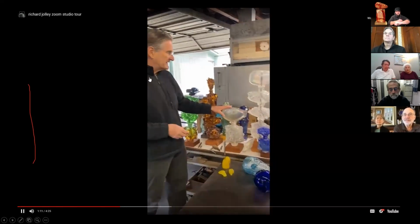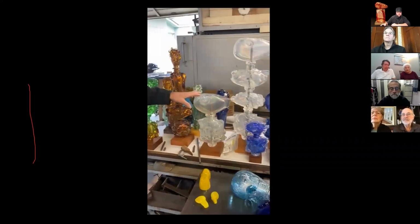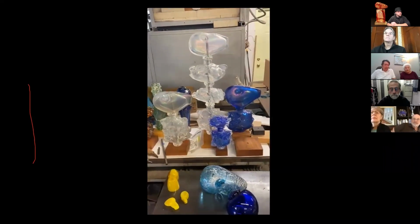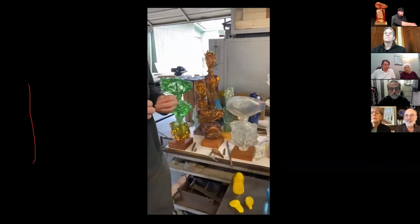These are some of the pieces. What I've tried to do is emulate water forms and capture that frozen moment. In one way, water and glass have the same affinity as far as being fluid materials. And that's one of the things and sort of the essence of all us as humans. We're a great percentage of water.